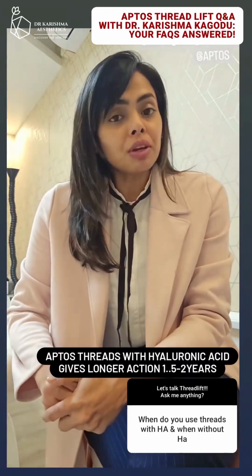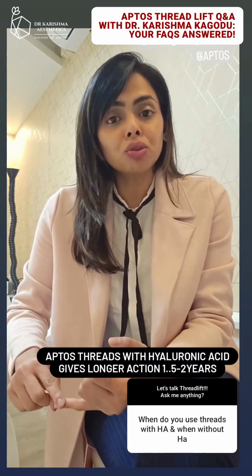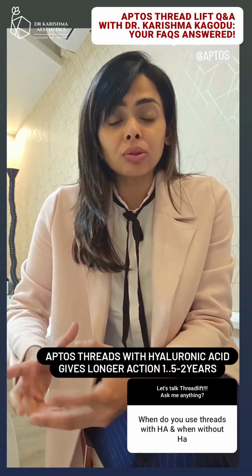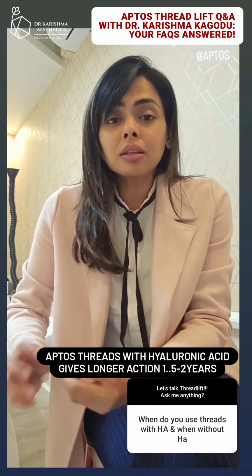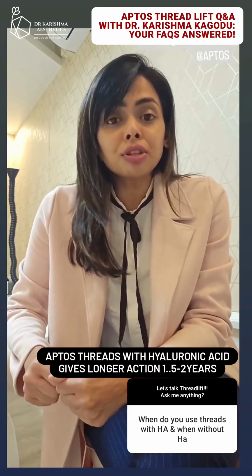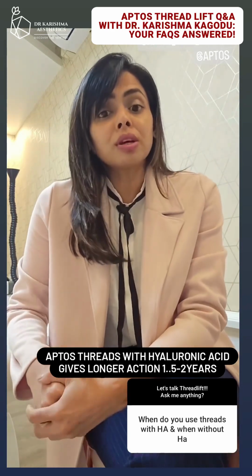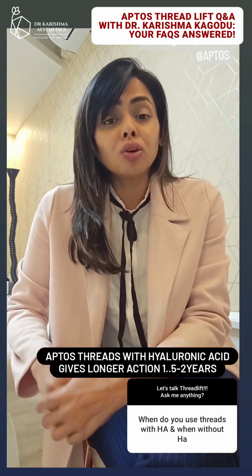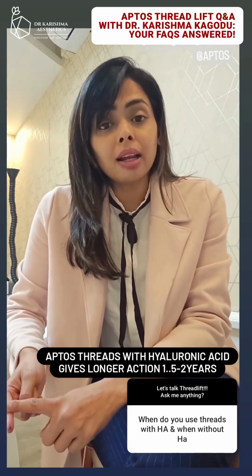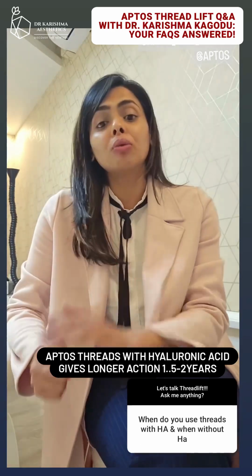So there are a lot of threads available in the market which contain different constituents. It could be PDO threads, PLA threads, PLLA threads, caprolactone, and these are just medical grade constituents of a thread, and it is what gives the toughness to the thread and the lifting capacity to the thread. Aptos is one of the first threads that I experienced, which had hyaluronic acid incorporated along with poly-L-lactic acid, polyglycolic acid, and caprolactone. So it has 4-in-1.